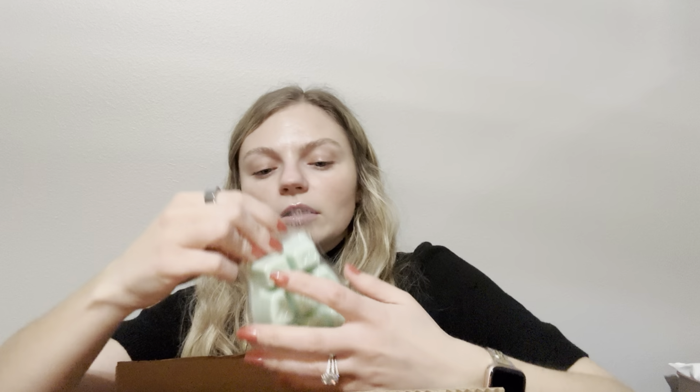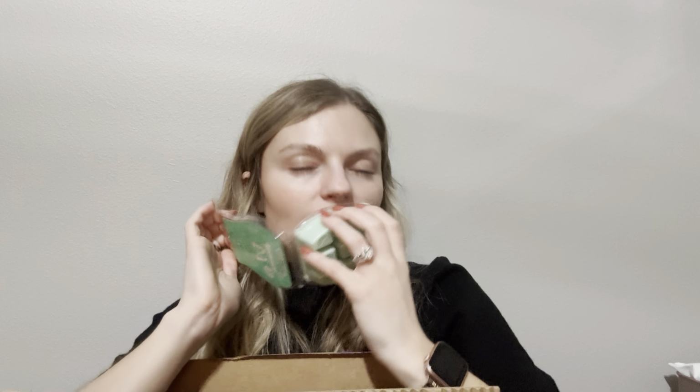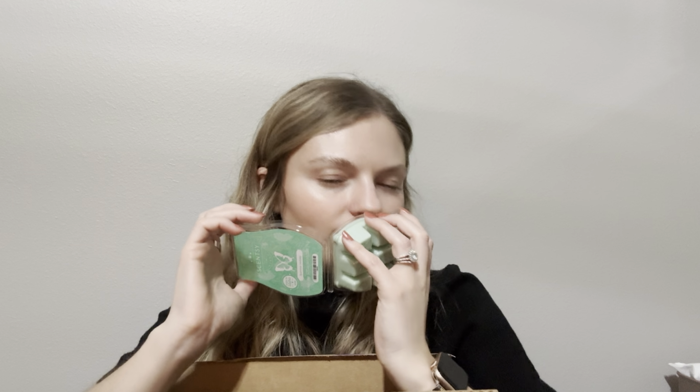Okay, summer holiday. There's this one. This one is just so unique. It smells like, I don't even know, just perfumey, floral. It's super pretty. Definitely summertime though. Spring, summertime, for sure.